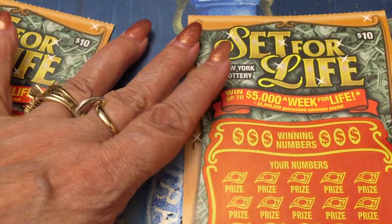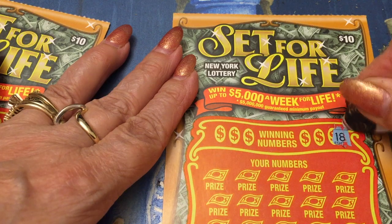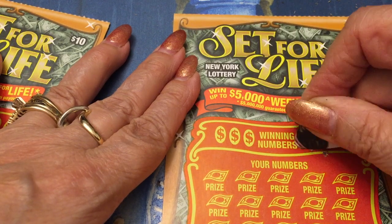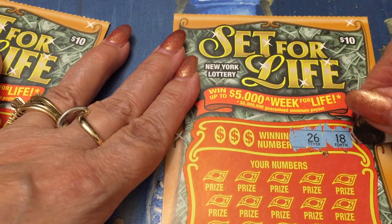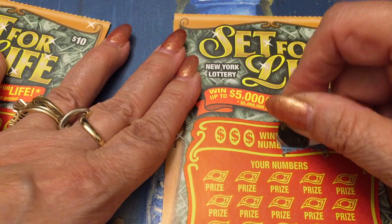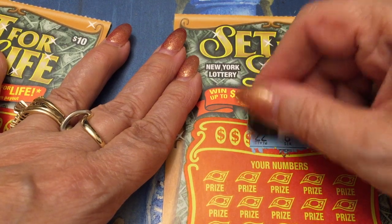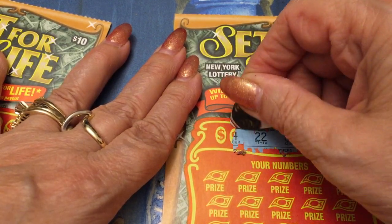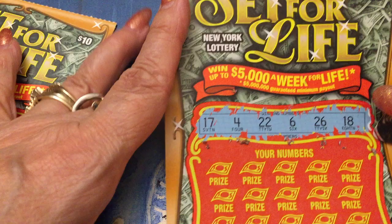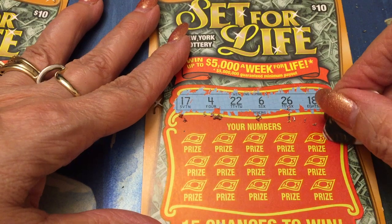So let's see what we've got today. We've got 6 winning numbers. Let's see, 18. 18 has always been a lucky number for me. 26. I'm missing a number somewhere. Must be, there it is. 6. 22. Number 4. And 17. Those are our lucky numbers. All right, we're looking for a coin. We're looking for a star.